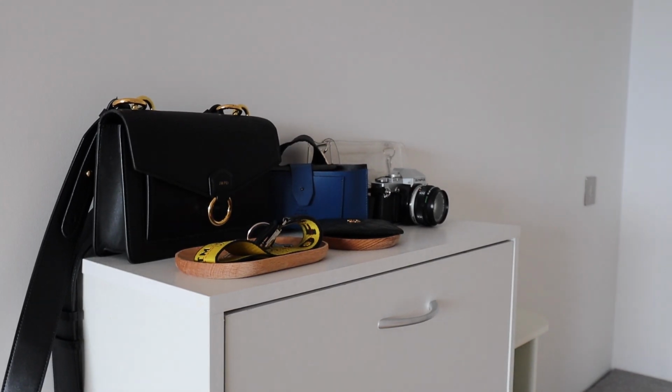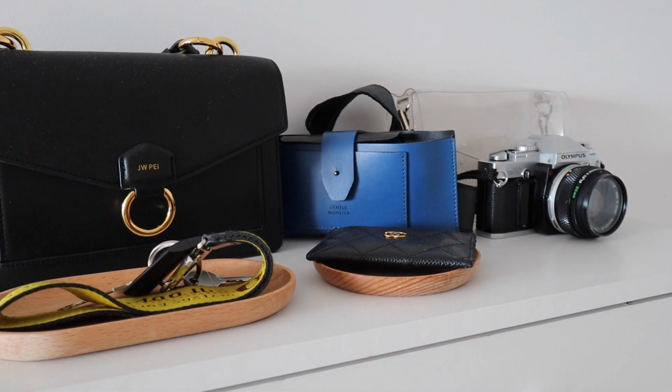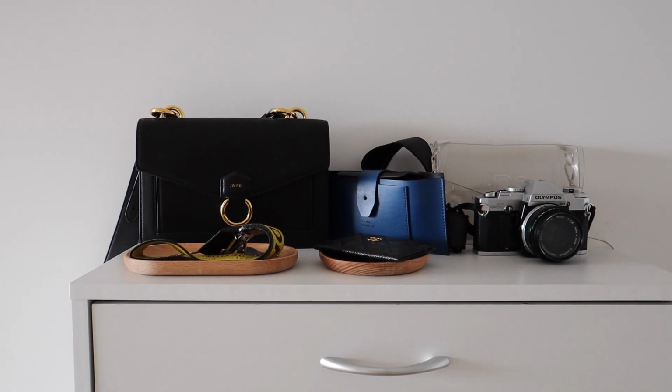So over here on top of my other shoe rack, I just have things I grab on the go. So keys, wallet, my film camera, which I try to bring out as much as possible, 2 purses that I usually grab on the go, and then my sunglasses here.